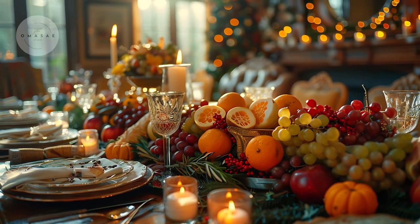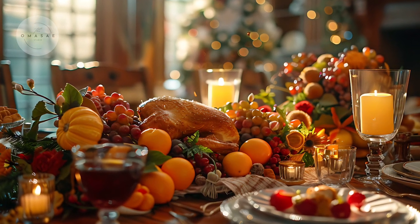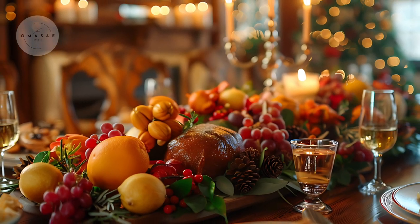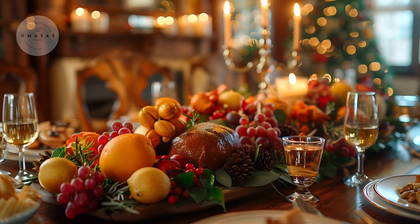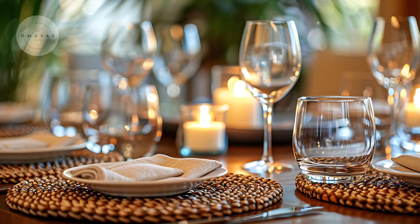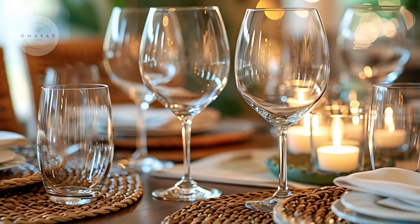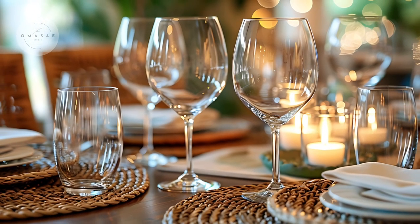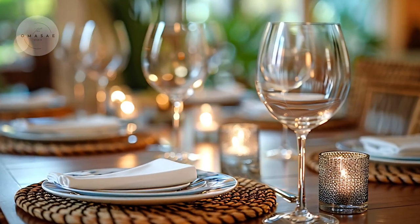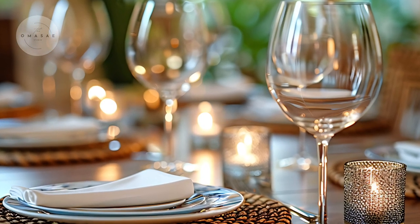As we wrap up our exploration of bold elegance decor ideas for your dining table, remember that this space is not just about aesthetics, but also about creating a welcoming atmosphere for friends and family. With thoughtful color choices, layered textures, statement centerpieces, and personalized touches, you can design a dining experience that reflects your unique style and makes every meal special.